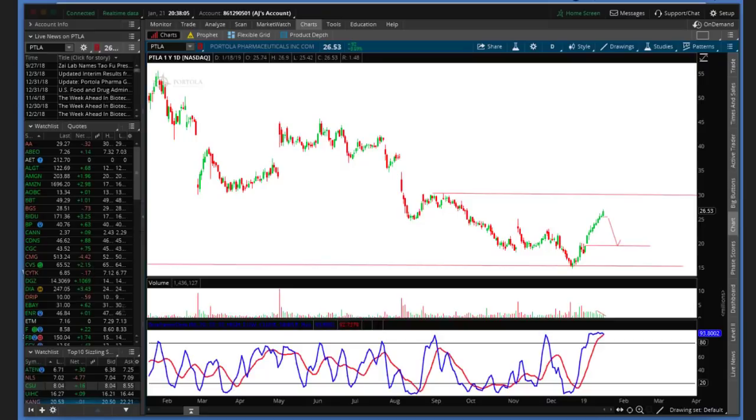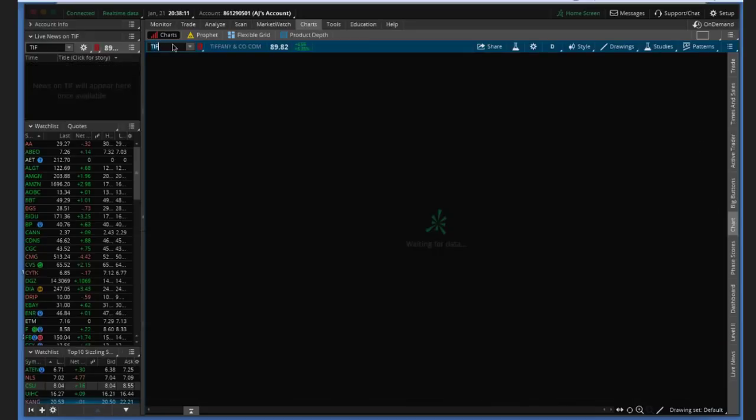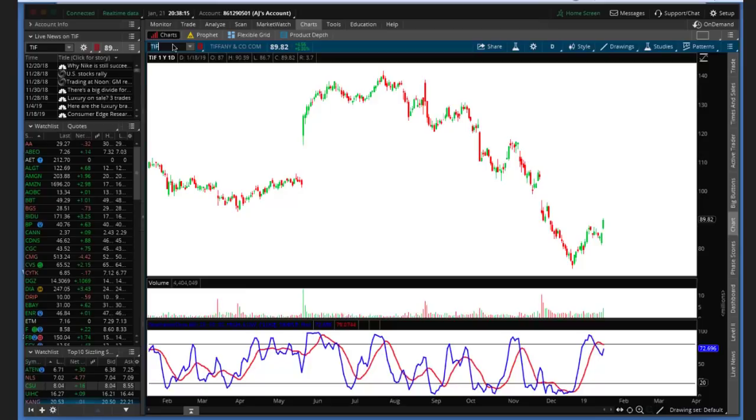All right, Phil is looking at Tiffany and Company. No position, he says. TIF is the ticker symbol there. Now, interestingly enough, this is a gap up on Friday. And so if you don't have a position, you're kind of caught in the middle of these two gaps, Phil, right? You have a support level down here, which is pretty far below the market. It's trading almost $90, and that support level is around 72. That's a long way to drop before you find support.